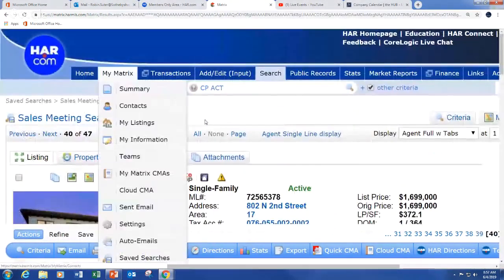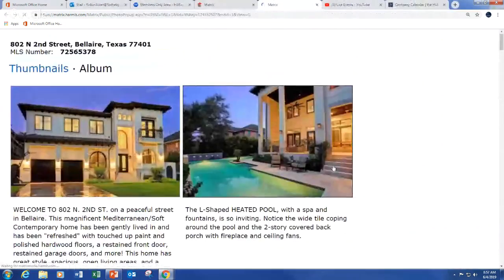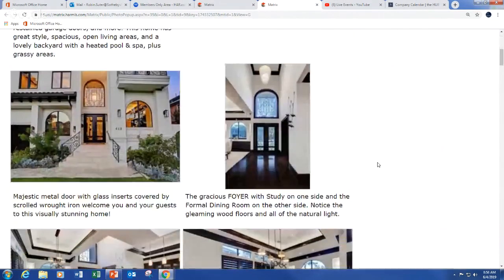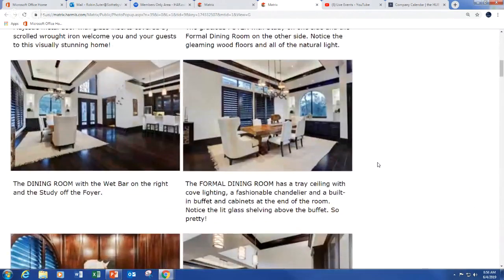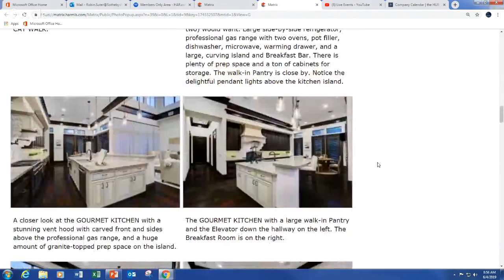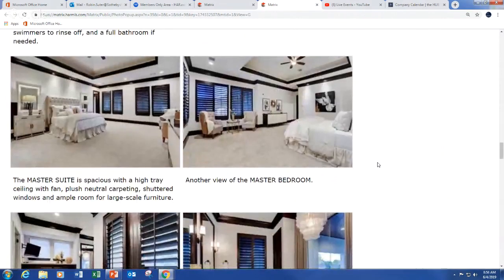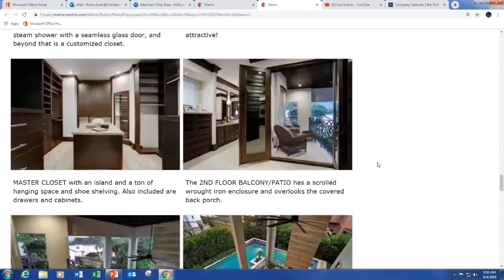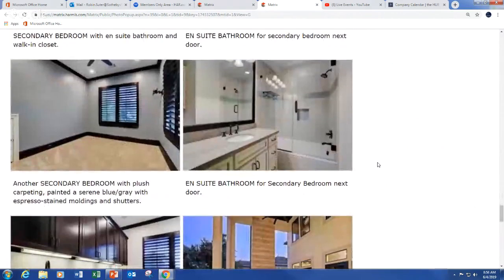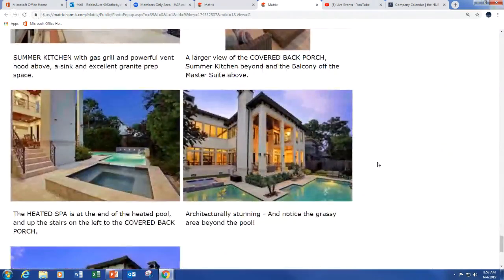Can it be subdivided? 802 North Second Street in Bel Air, $1,699,000, Headley. This one's actually a relist, we just reduced the price. Okay. It's a beautiful home though. That's a great picture. Fireplace is awesome. That's some good photos.